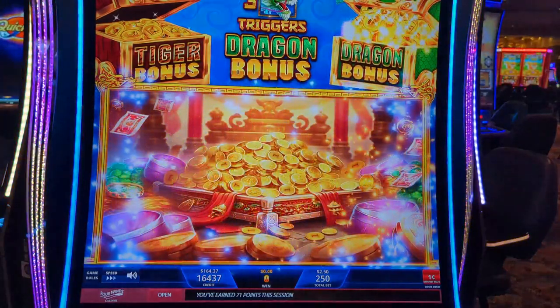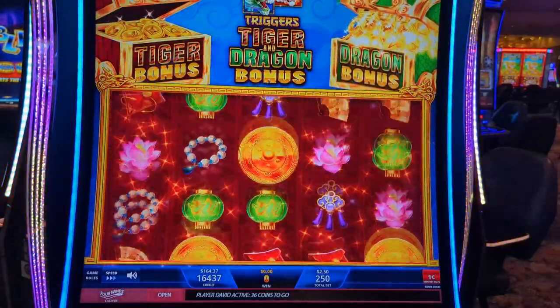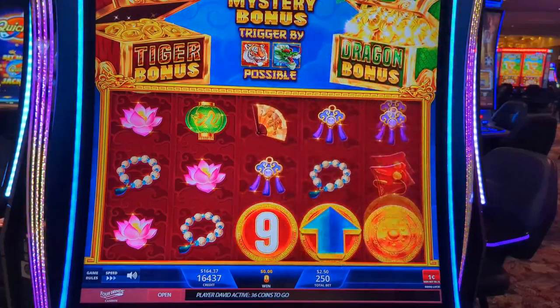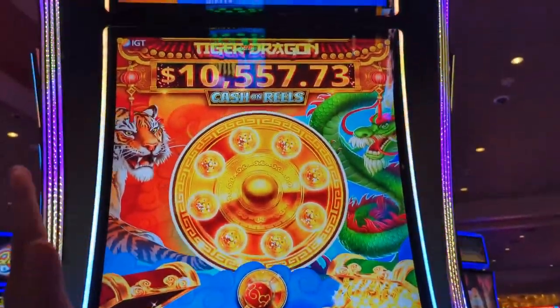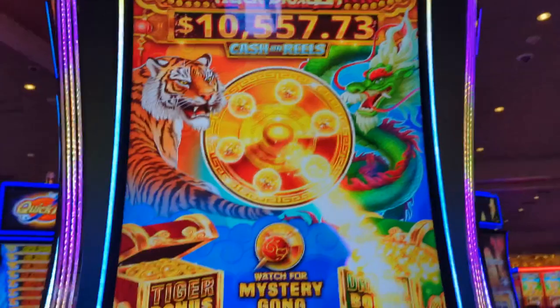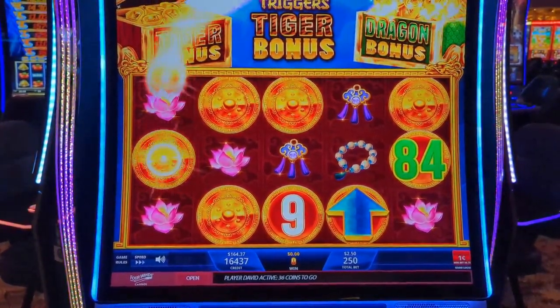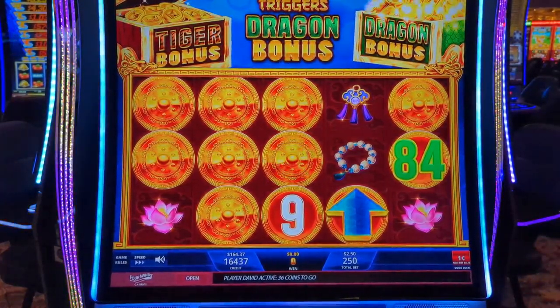What do we get? What do we get? Dragon or gong? How about a double bonus? I'd love a double pop. Oh, just a gong! Gong! All right. Let's see what this does. Okay. So now it's dropping. We're going down here on the bottom. Okay. Right here. Yeah, right. That's still going to be good.